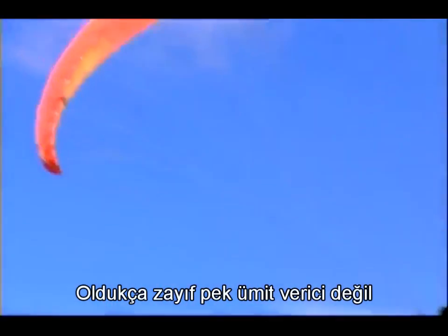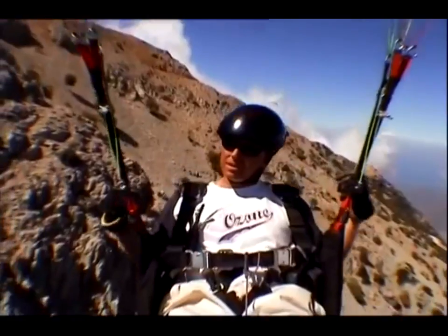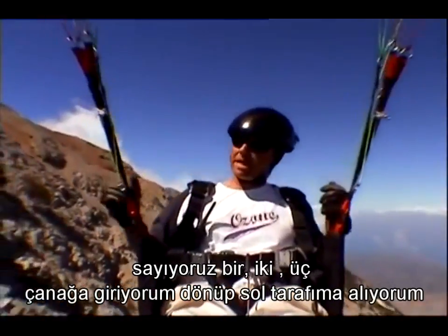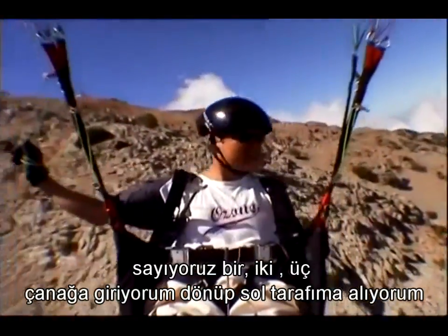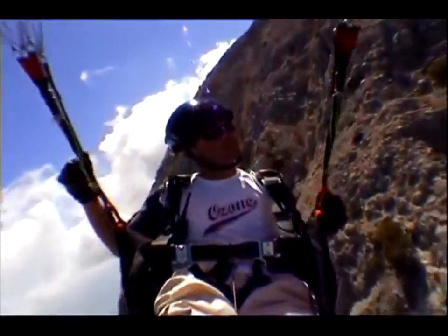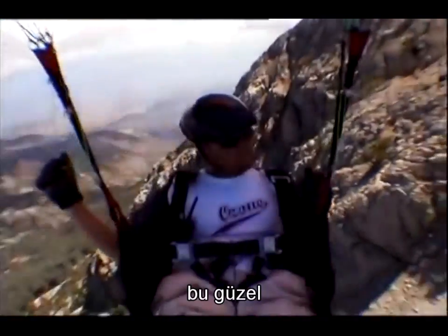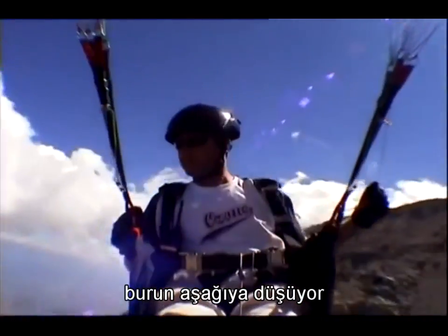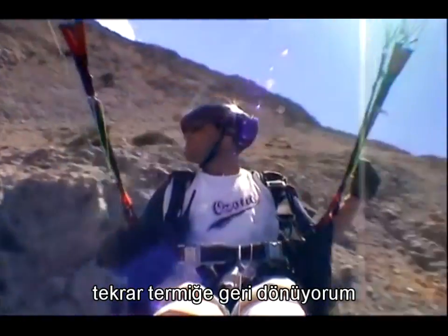It's all quite weak, not the most inspirational. Here we go. So it's lastly 1, 2, 3, dropping into the bowl, taking it round to my left, round I go, nice and tight, so I know this lift is small. There's the core there. Nice one. Let the nose drop. Go back for it. So I'm doing figure eights.